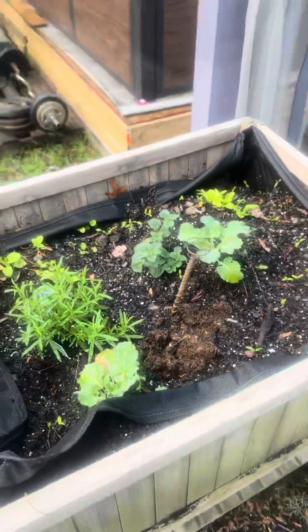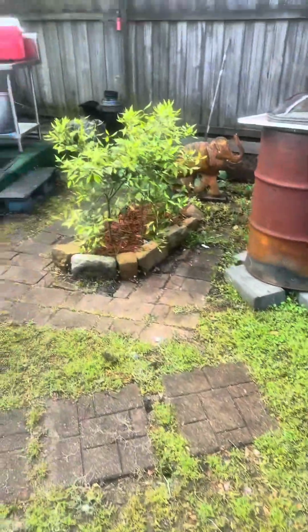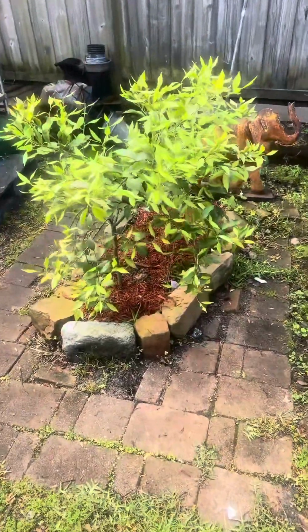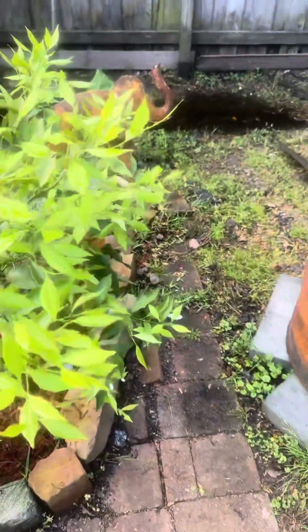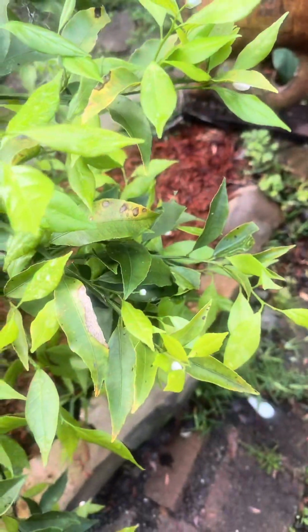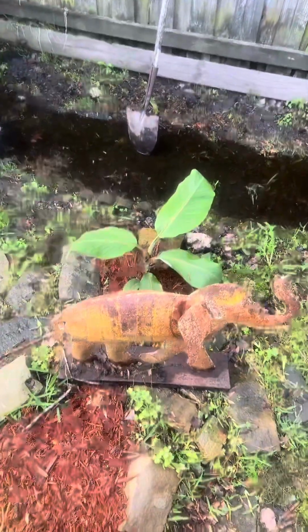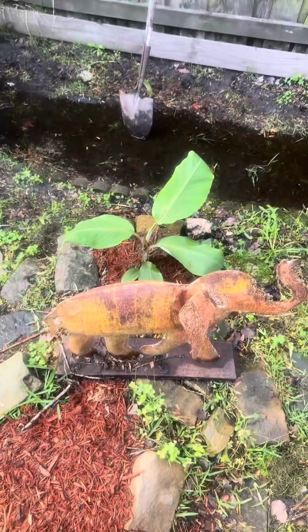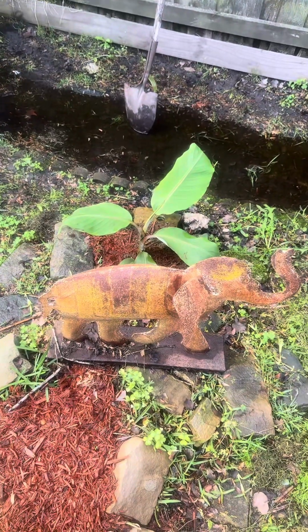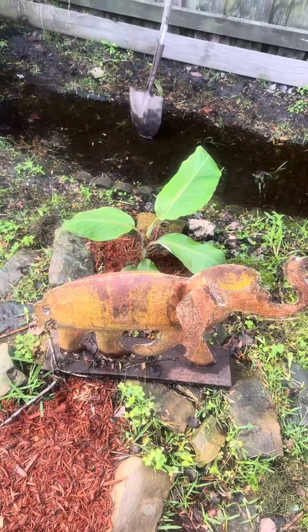The raccoons like to get in here. Over here is my husband's satsuma tree, and we have our first blossoms. See the white? The first blossoms on that. And back here behind our lucky elephant, we have one of those kava blue banana trees. It's supposed to taste like ice cream.